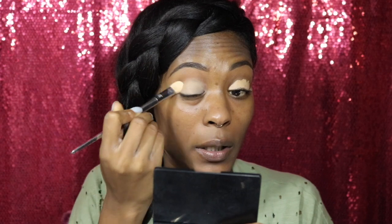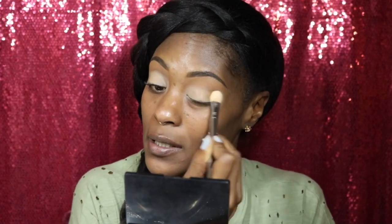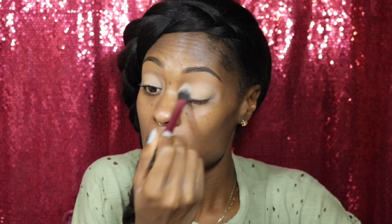Before I do the rest of my face, I'm gonna go ahead and do my eye makeup. I've already done my eyebrows, as you guys can see. So for my eyes, I'm gonna go ahead and prime them, and I'm gonna use the LA Girl Concealer in the shade Cool Tan. I'm gonna go ahead and set that concealer with some Ket Cosmetics translucent powder. A little bit on my brush, and we're gonna set this.